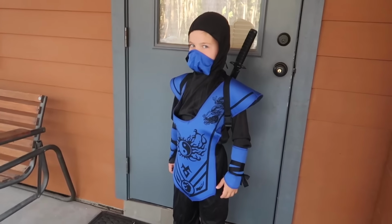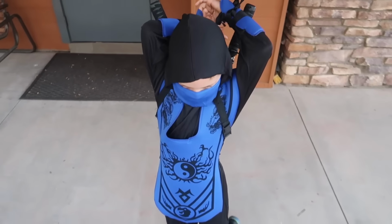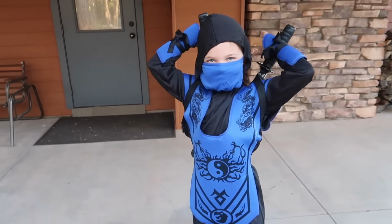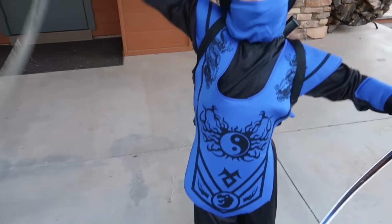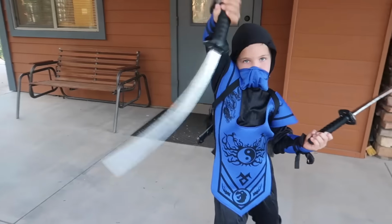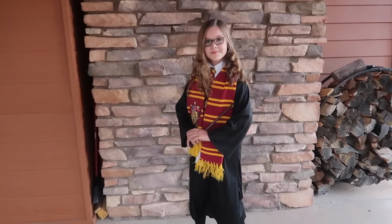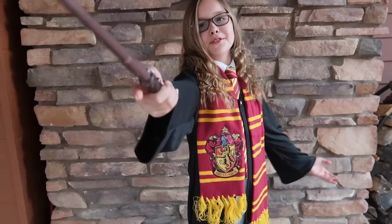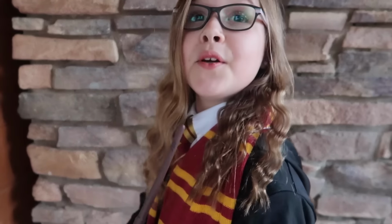There we go. It's ninja. He's grabbing the sword. Presenting Hermione Granger. Wingardium Leviosa. You're supposed to float. Ooh. Hello. Let me go grab my book.